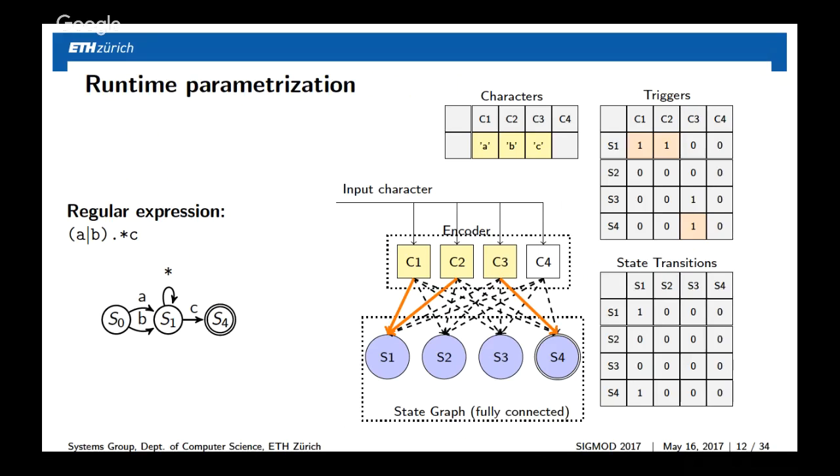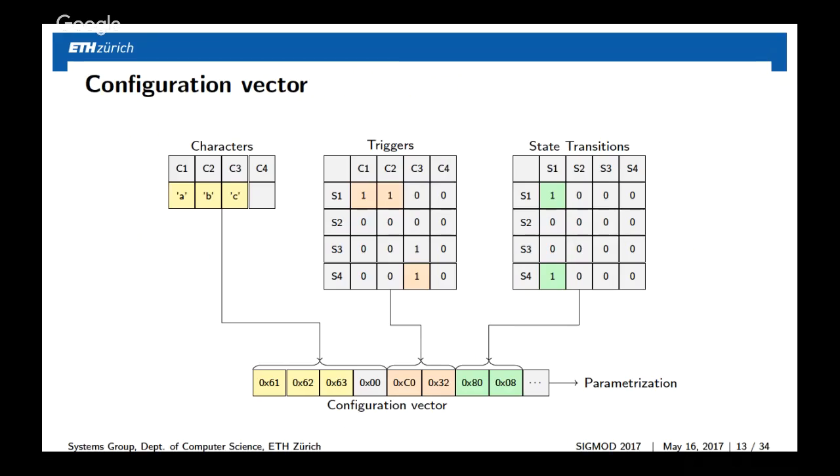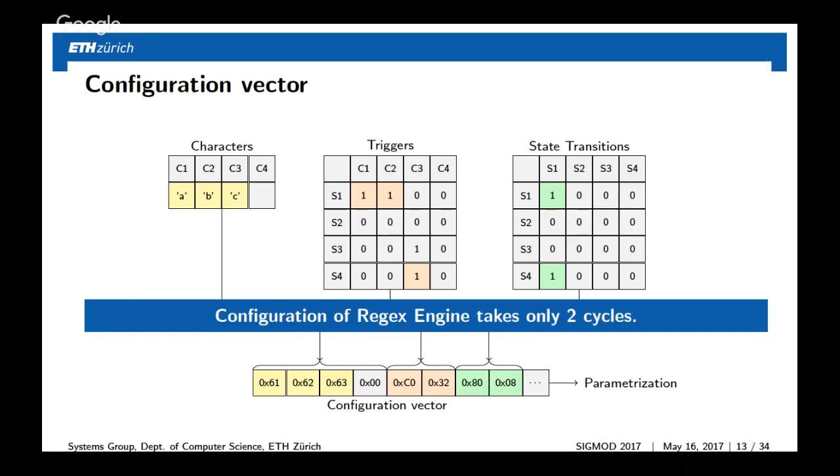And then thirdly, we have the state transitions, which are encoded in the state transition matrix, and we can enable these 2 state transitions. So once we have these two matrices, the trigger and the state transition, and also the characters, we can just take these parameters and store them in a configuration vector. And this can be done in a very compact format. For us, this only requires 2 cache lines, so 2 times 512 bits. Then these 2 cache lines we can send to the FPGA such that the regular expression engine in hardware can parameterize itself. And since it's only 2 cache lines, this will only take 2 cycles on the FPGA.